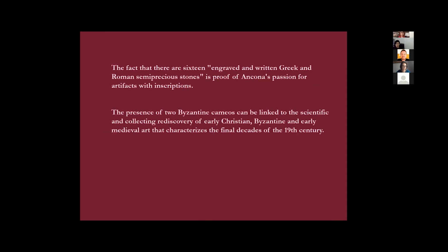The fact that there are 16 engraved and written Greek and Roman semi-precious stones is proof of Ancona's passion for artifacts with inscriptions. The presence of 2 Byzantine cameos can be linked to the scientific and collecting rediscovery of early Christian, Byzantine, and early medieval art that characterizes the final decades of the 19th century.